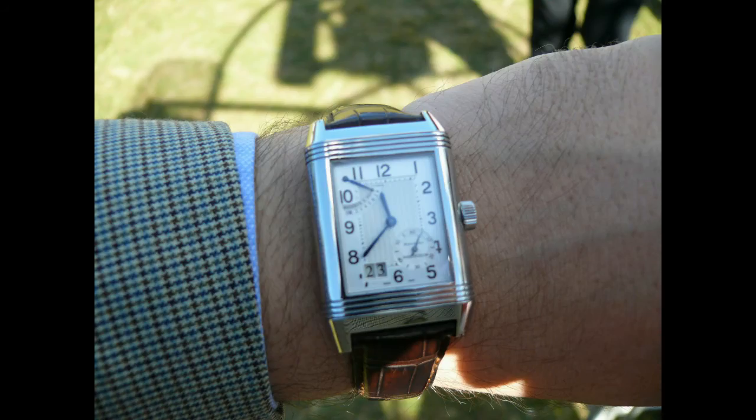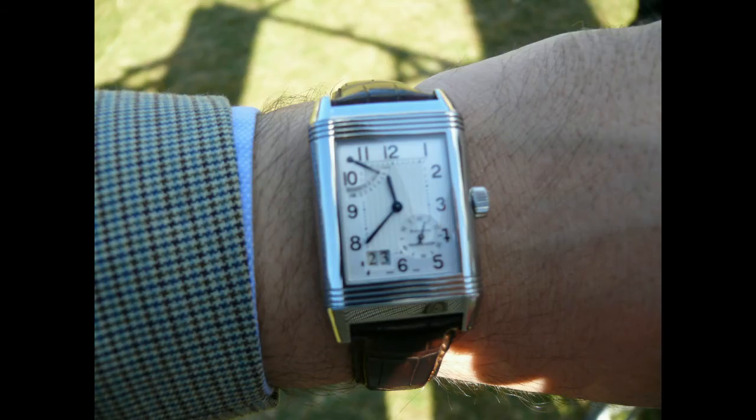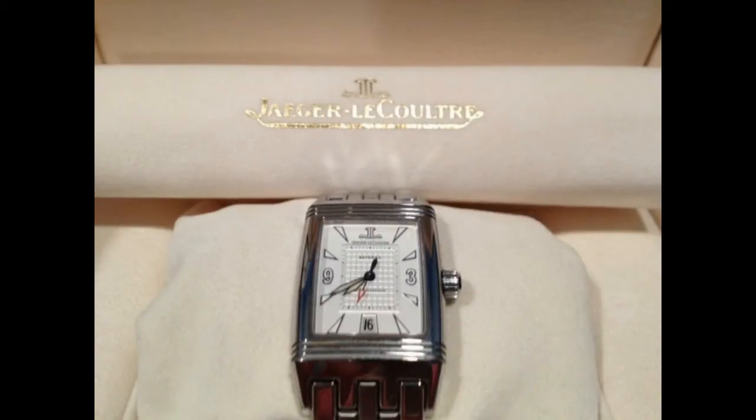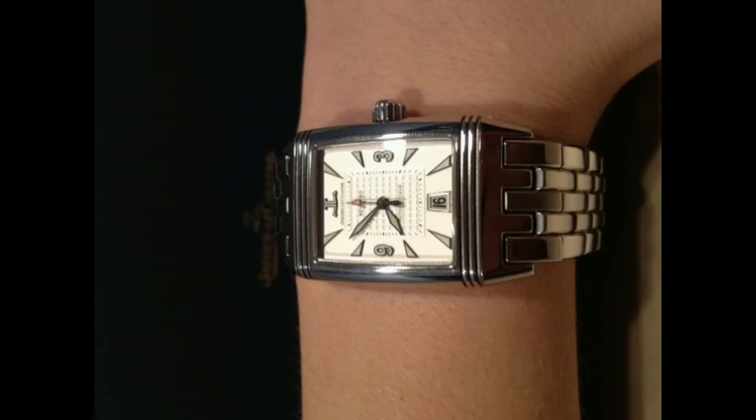Jaeger-LeCoultre has since ditched this model, and I gotta say, after I've looked at so many Reversos, including, I've studied my Jaeger-LeCoultre Reverso Grande, it's kind of refreshing to look at this sports interpretation. And I gotta say, it's just so interesting. And it's an automatic. It's using that golden ratio so the proportions are right. And it's got a screw down crown. And instead of having a display back, it's got a solid steel back so that it's very rugged for sports.